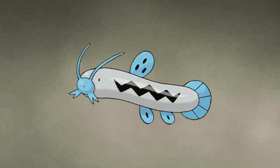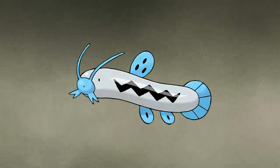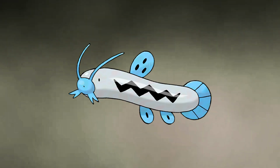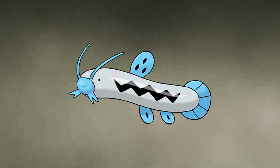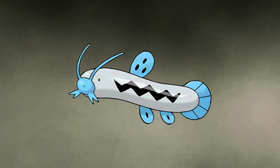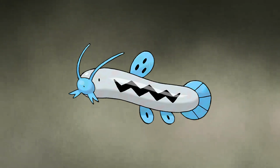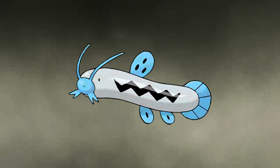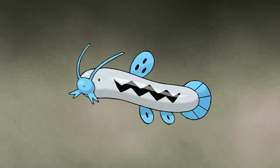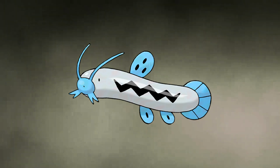Barboach, Pokemon Pearl, Pokemon Y, and Shining Pearl. Its whiskers make a superb radar. They are used to locate prey even in the murkiest of water. Pokemon Moon. Its slippery body is hard to grasp, so much so that there are festivals where people compete to see how many they can catch barehanded.